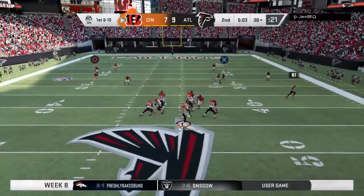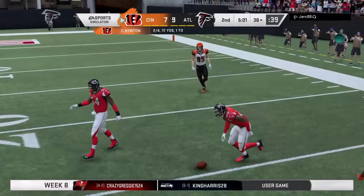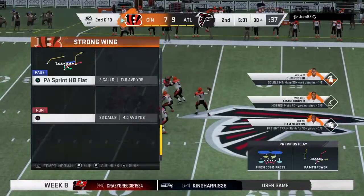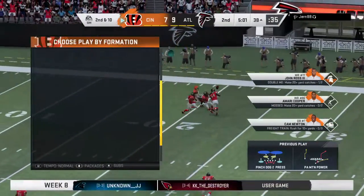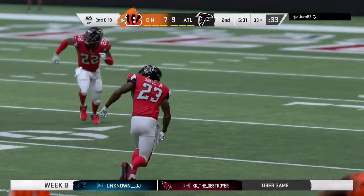Now Newton. And nowhere to fit that football in. It's knocked away and incomplete. His big tight end, Tyler Eifert, the intended receiver. That'll bring up 2nd down.